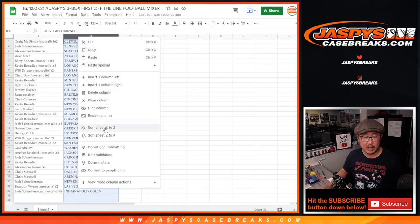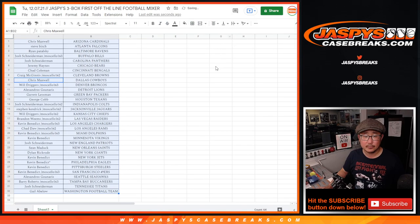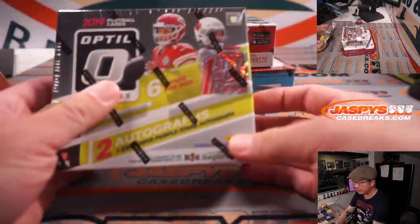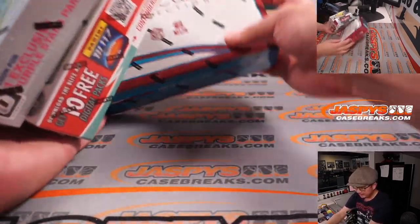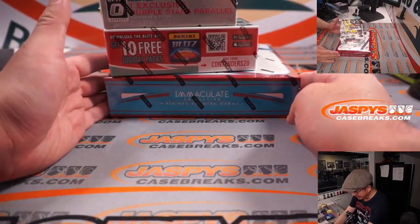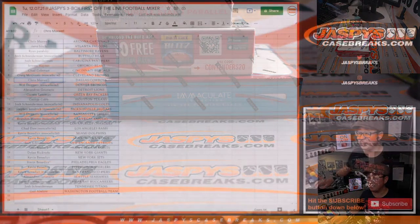So let's sort alphabetically by team. And these are the boxes right here, just if you want to visually see the box that we have. First off the line, generally pretty nice stuff, especially when you get to the higher end stuff. First off the line tends to be really good.